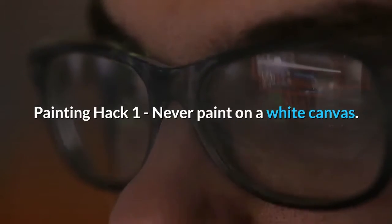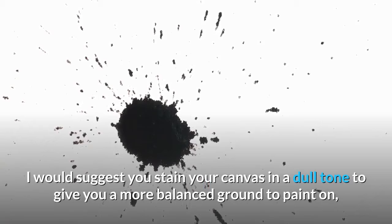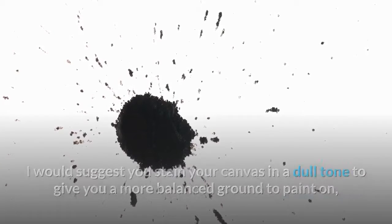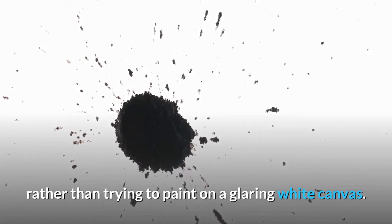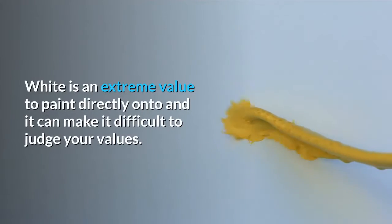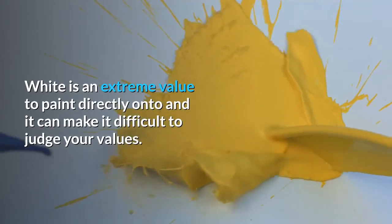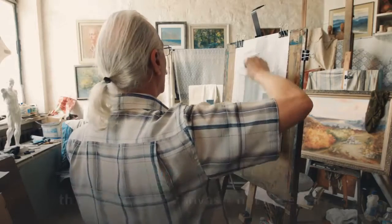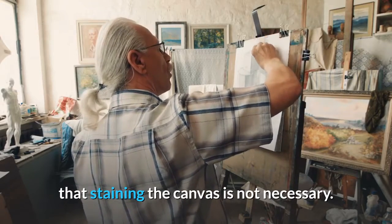Painting hack 1: never paint on a white canvas. If you are just starting out, I would suggest you stain your canvas in a dull tone to give you a more balanced ground to paint on, rather than trying to paint on a glaring white canvas. White is an extreme value to paint directly onto, and it can make it difficult to judge your values. If you are more advanced, your judgment may be accurate enough that staining the canvas is not necessary.